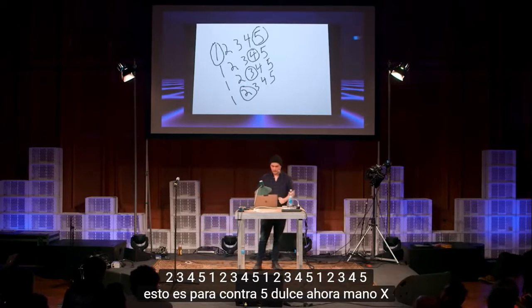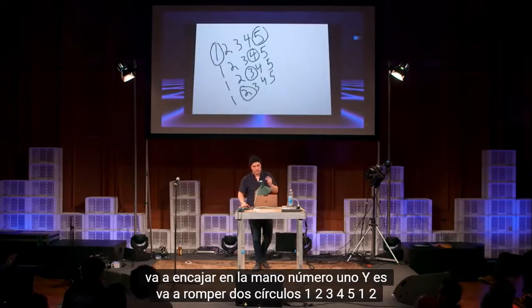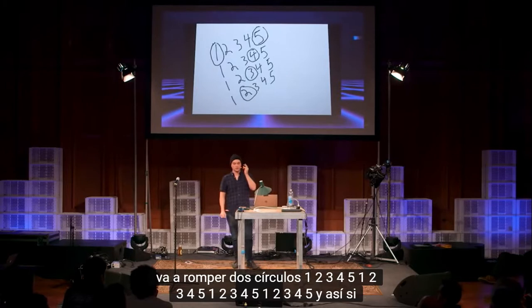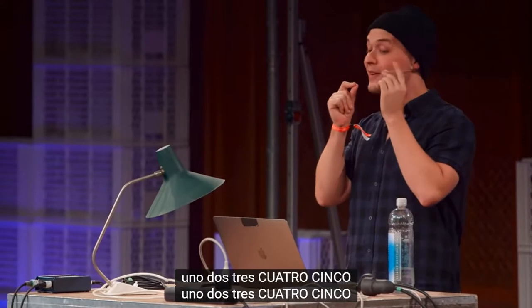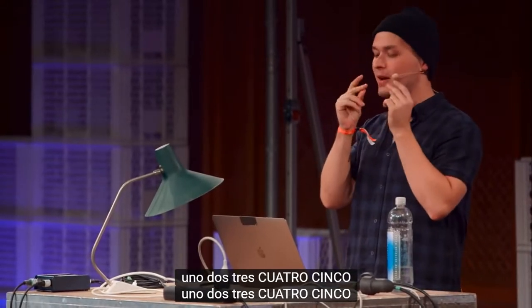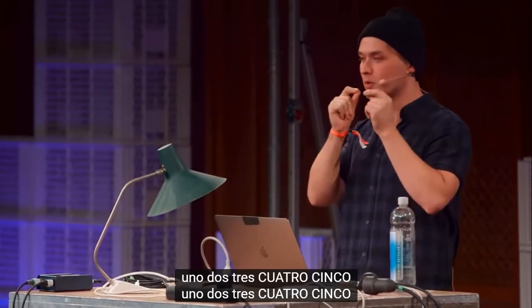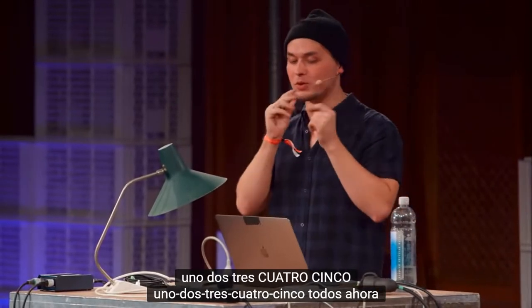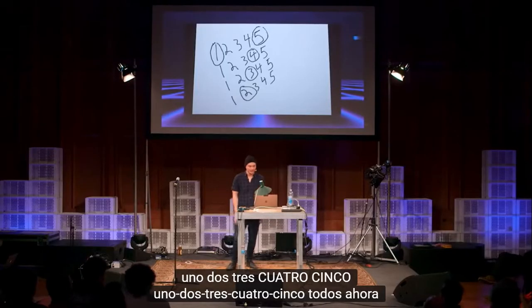Sweet. Now, hand X is gonna snap on number 1, hand Y is gonna snap on the circles. 1, 2, 3, 4, 5, 1, 2, 3, 4, 5, and so on. And so if we do both of them together, 1, 2, 3, 4, 5, 1, 2, 3, 4, 5, and so on. Everybody now. All right.